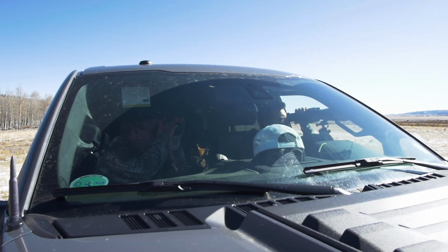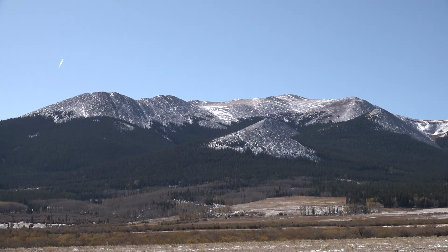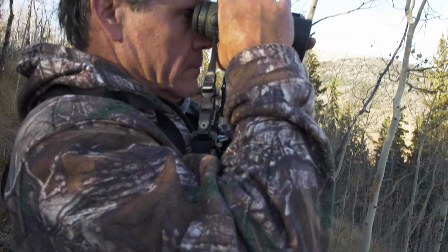With an entire afternoon left to scout before opening day, we decided to spend some time behind the glass. And sure enough, as luck would have it, we laid our eyes on a really big shooter. Now, if we could just find him the next day.